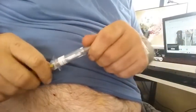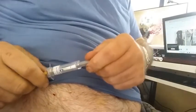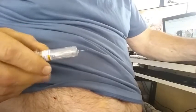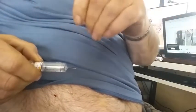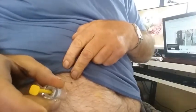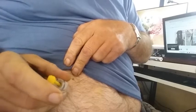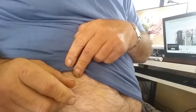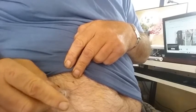As you can see, it's a much bigger unit there. The cap, I'm going to pull the cap off and set that there. It's got quite a longer needle, not so much bigger around. You think it's going to hurt or something, I'm just going to go ahead and poke that into my stomach, straight in. Slow and steady with the handle of the syringe.